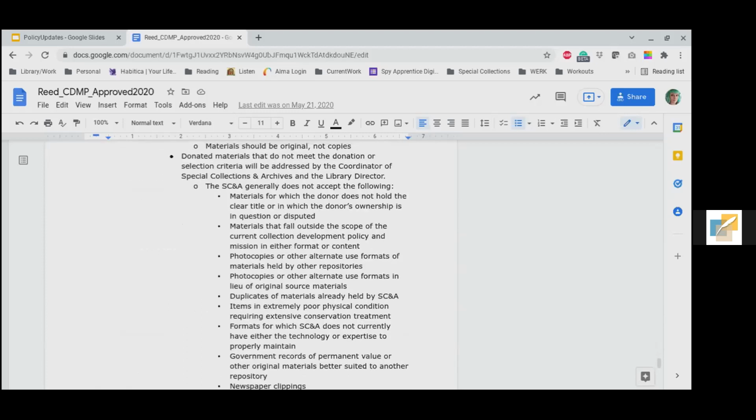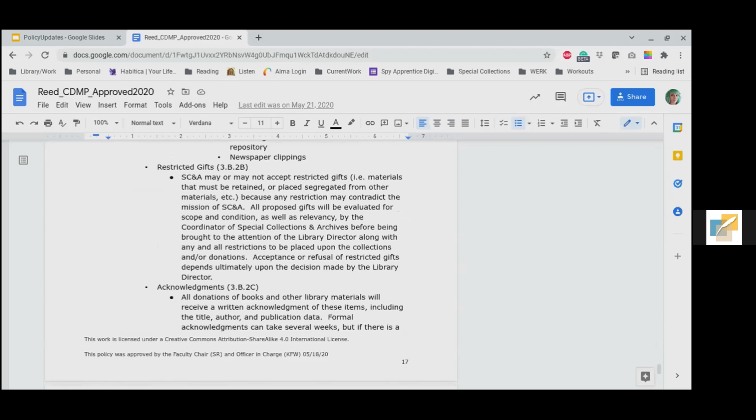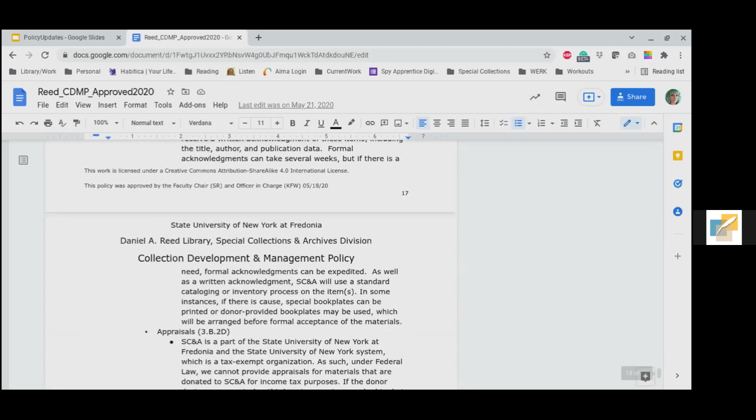And then what happens to things that we don't want. Usually I will talk to the donor and give them back, that sort of situation. And then restricted gifts, because that's something collecting institutions and historical institutions deal with, where I have this really cool thing, but you can only have it under these conditions. You can have some power for your institution in how you want to handle that situation, which you should really outline in a policy.